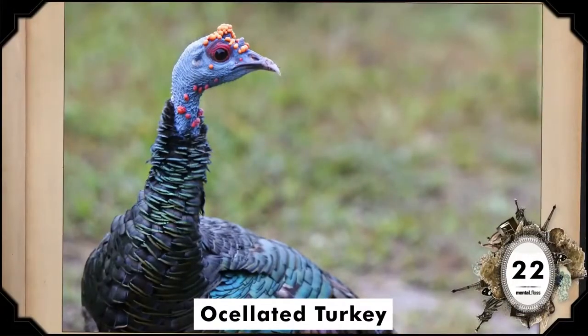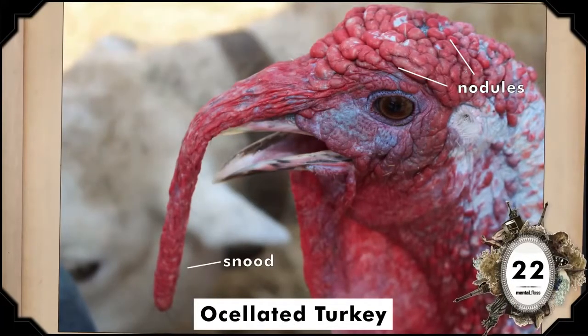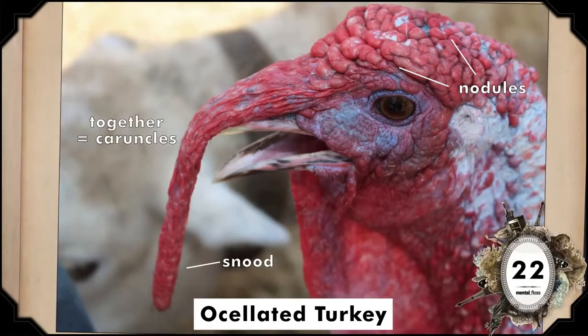The ocellated turkey puts the North American turkey to shame in its loveliness, but mostly I bring it up because those little red bits on its head are called nodules, and the dangly bit on its beak is called a snood, and both of these things are also referred to as caruncles.